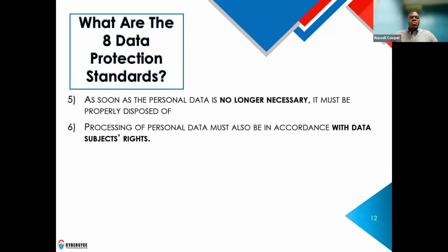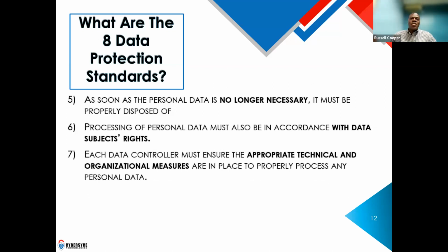Number 6 is compliance. So processing of personal data must also be in accordance with the data subject's rights, which we have stated earlier, and it must also be in accordance with the act. So that is essentially compliance. Number 7 is security, which just means that data controllers must ensure that appropriate technical and organizational measures are in place to properly process personal data. So this would mean your policies, your software, what software are you using, encryption, right? CyberSyce can definitely help you with some of those organizational measures to protect your personal data, right? So you can ask Abraham or myself about that later on.